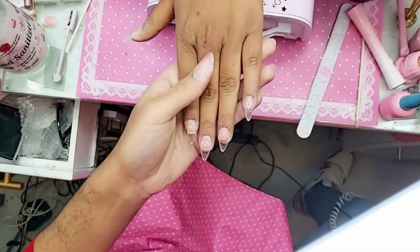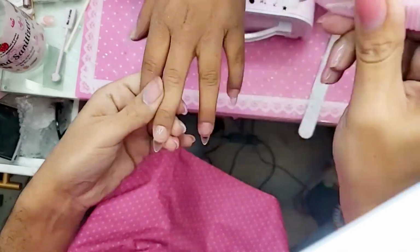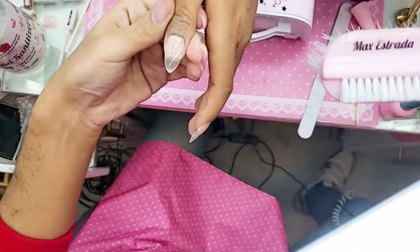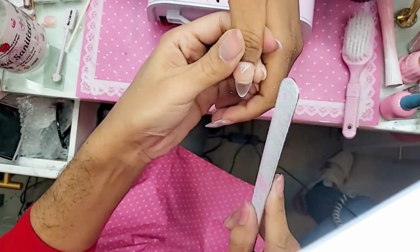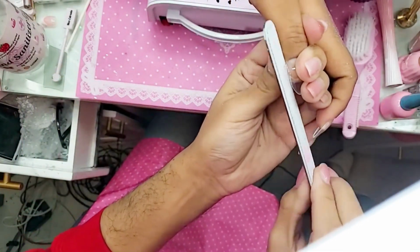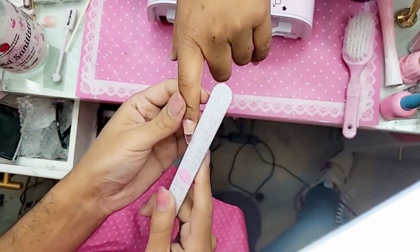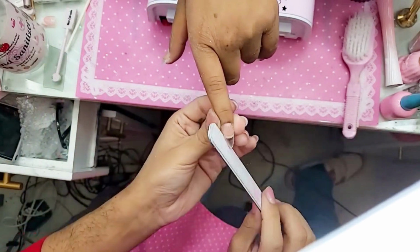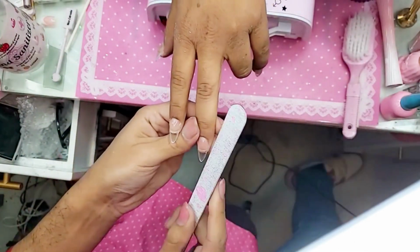Beautiful. Let's remove the dust. Make sure those sides are nice and straight. Isn't the shape so beautiful, you guys?